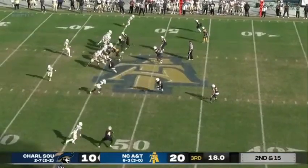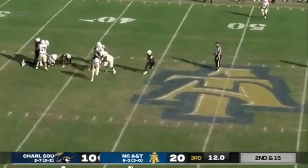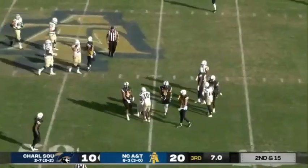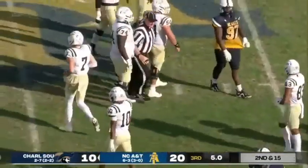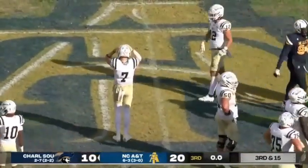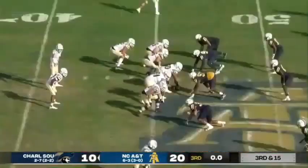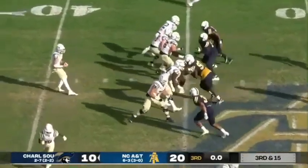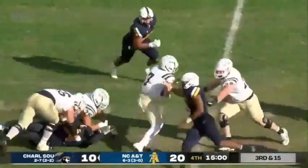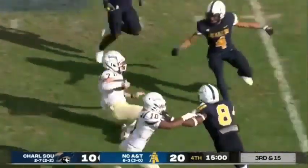Second and 15. Bartolo looking. He is able to break away from 2 sack opportunities and slides in at the 47-yard line. Bartolo escapes. And that'll bring up third down. Back across the midfield. Great job by the Aggies getting pressure. However, just couldn't wrap him up and finish the tackle. It's the end of the third quarter. Bartolo elusive to end the third quarter. We head to the fourth here in Greensboro. We're back after these messages on ESPN Plus.